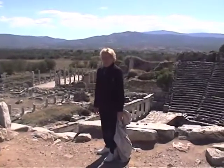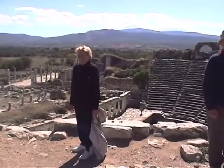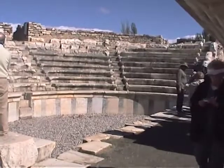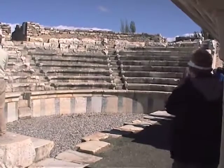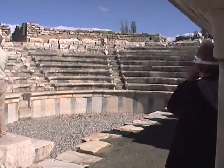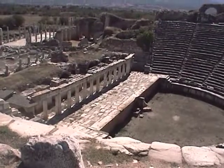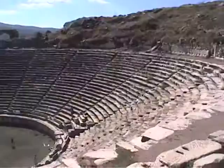The Odeum, or Council House, is the first of many Greco-Roman theaters we will see. This is the small theater, or Odeum. This is the place where the Senate met to govern the city, and it was also used for events such as plays and musical performances.